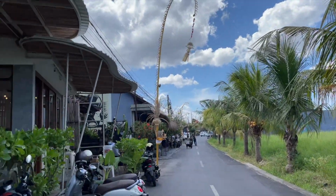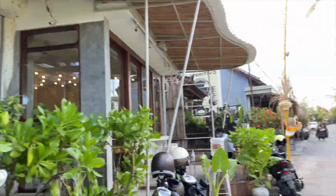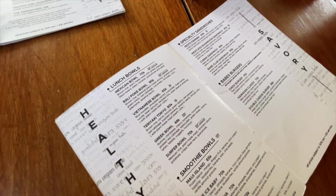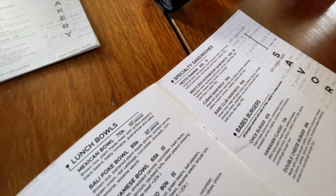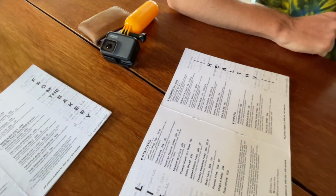We have arrived at I'm Vegan Babe. We're here for lunch really often. Pesto panini, 60k, so it's like 3 euros. It's pretty big, there's two, so we take that. And falafel wrap, 65k. Apparently it's really good. So good. But so is the pesto panini, so ordering half and half each is genius.